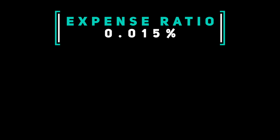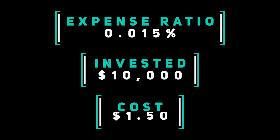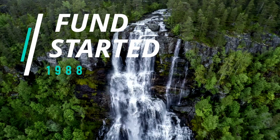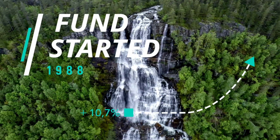It has an expense ratio of 0.015%, same as Fidelity Total Market Index Fund. So if you have $10,000 invested in Fidelity 500 Index Fund, you're essentially paying $1.50 for Fidelity to manage the fund for you. The fund is the oldest of the bunch. It started in 1988, and since then, its average annual total return has been 10.66%.